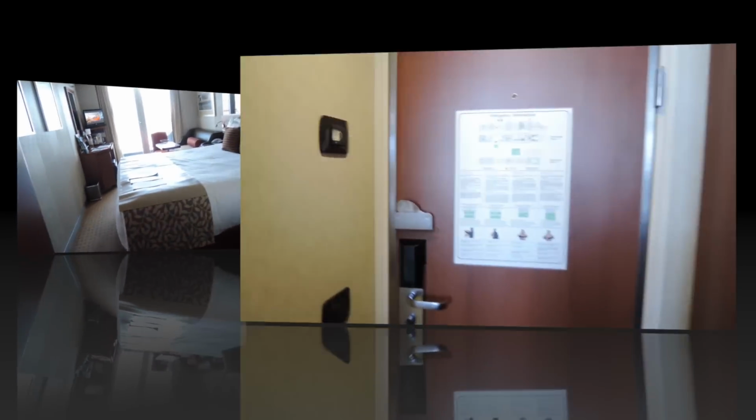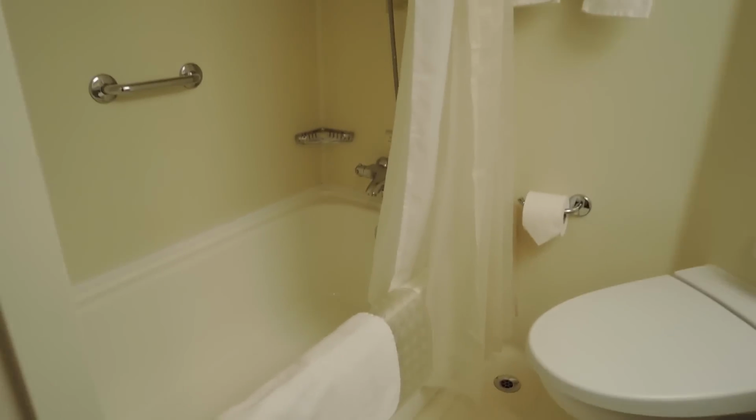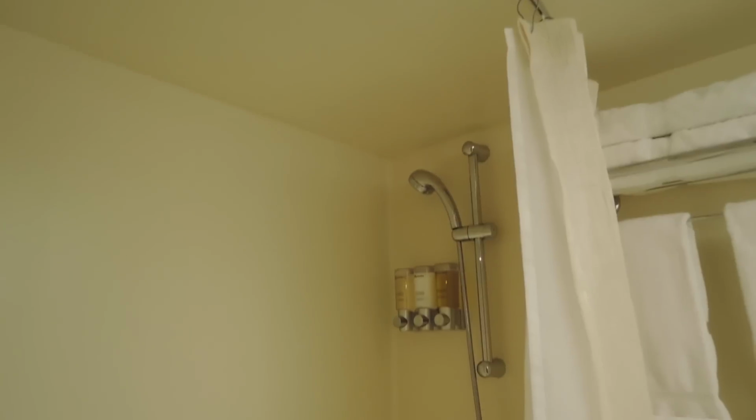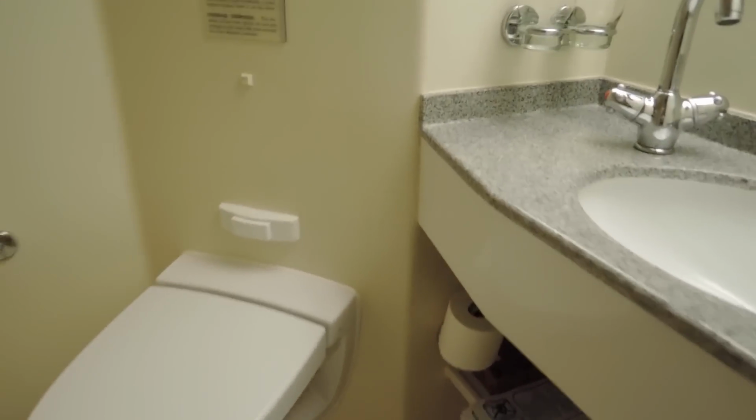God, look how narrow this is. Okay, so here was the door we came in. I'm gonna have to spin around here. And on this ship, on Holland America, you can see they have bathtubs in the veranda rooms or balcony room, however you'd like to say. So that's what the shower looks like. Pretty big bathroom compared to most ships, which is actually really nice.